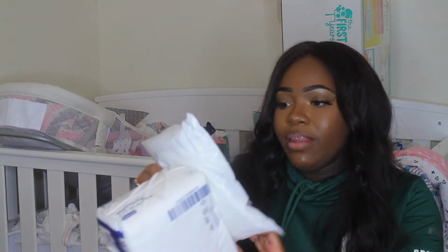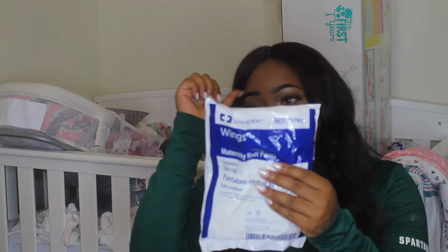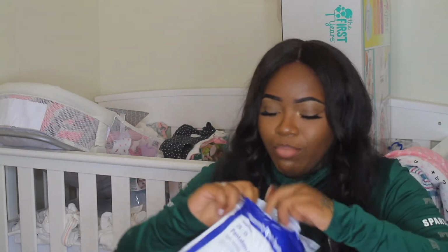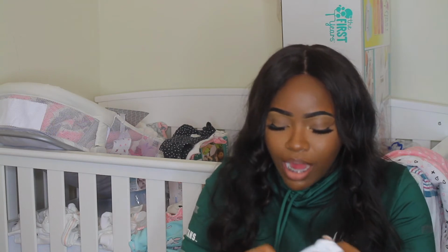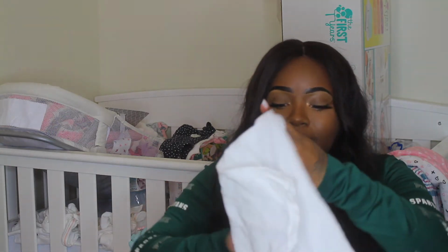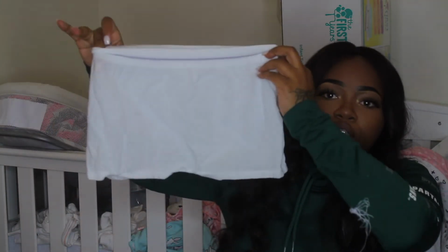So they gave me these maternity knit pants, and these were the actual styles. I'll open up and show you guys, because they gave me 2 different styles. One style looked like a panty, and this style looked like a boy short. So it was nice that they had those options, because I like these. I really like these a lot better. It's like a boy short.